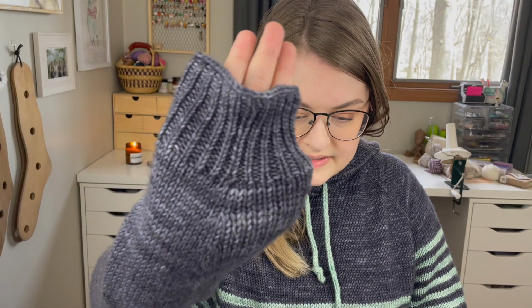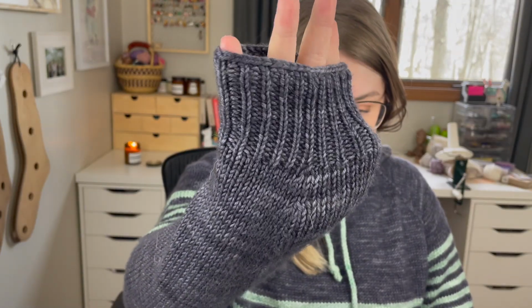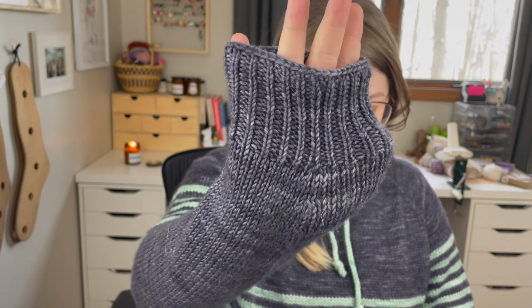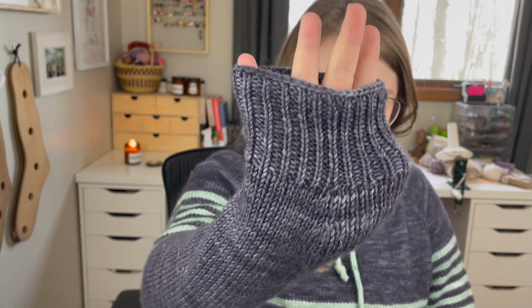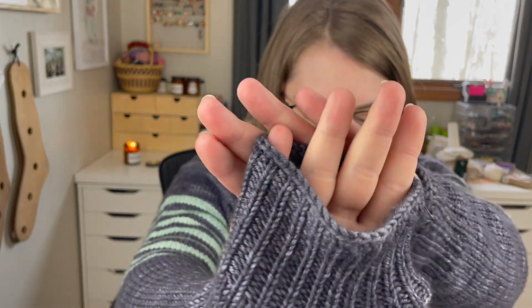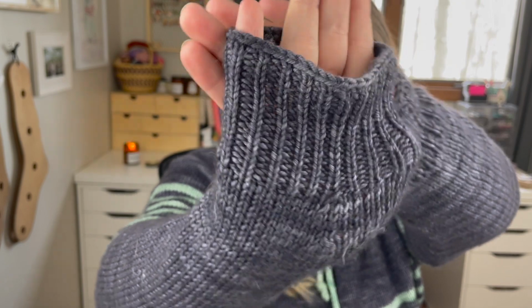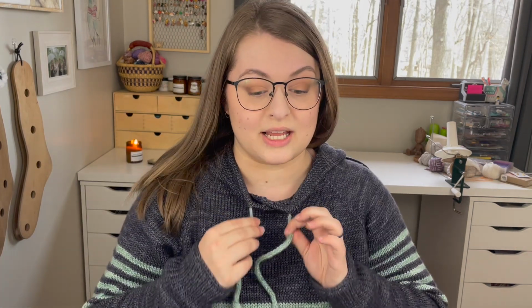So I really, really love the bind off on this. I hope you can see, yeah, how it kind of has that really cool border, like knit border. I don't know how else to describe it. The pattern doesn't specifically call it any special bind off, but it just gives that really neat edge. So that is on both the cuffs and the hem of the body as well. This I-cord drawstring totally works, which is so cool.